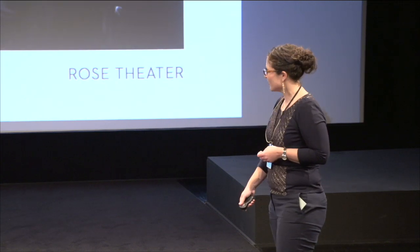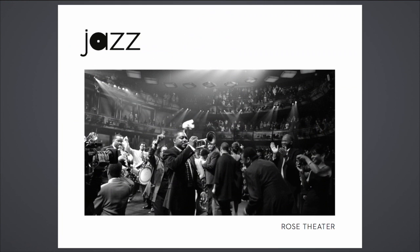This is Rose Theater. Rose Theater seats about 1,200 people. It's our largest performance space, and it's designed like an Italian opera house, so seating is in the round. And this you see here is the opening night of our hall back in 2004, and the Jazz at Lincoln Center Orchestra is doing a second line parade to kick off the celebrations.